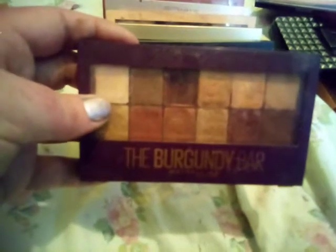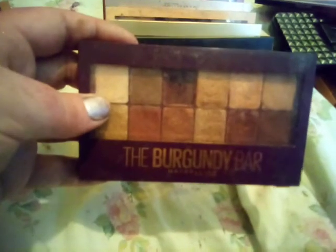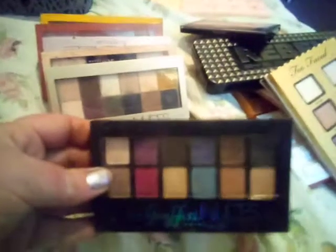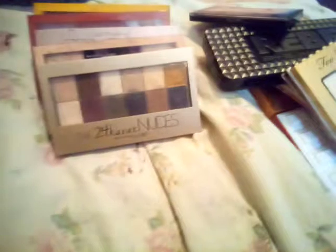Anyway, the Burgundy Bar, I think this was okay. It's not the same formula they use now, but it was certainly a step in the right direction. Like I said, I'm keeping it because I'm keeping them all, but I wouldn't keep that one if I was actually decluttering. This is the Brights palette that nobody knew Maybelline had. It's called the Graffiti Nudes, like oxymoron or what. And these have no pigment or anything, but it's staying, it would get tossed.